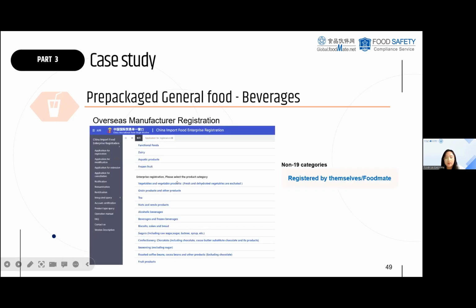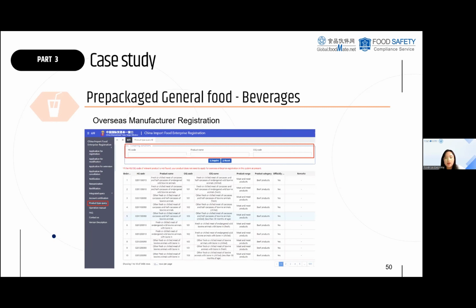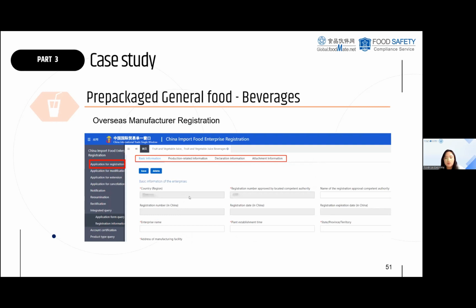And for the overseas manufacturer registration, the beverages belong to the non-19 categories. This means that the manufacturer can choose to register themselves or hire agents to do it. This process can be completed through the China International Trade Single Window platform. In the product tab query page, we can find the suitable category according to the HS code. Then go back to the application for registration page. And to find the right catalog, click the icon to continue the following steps.